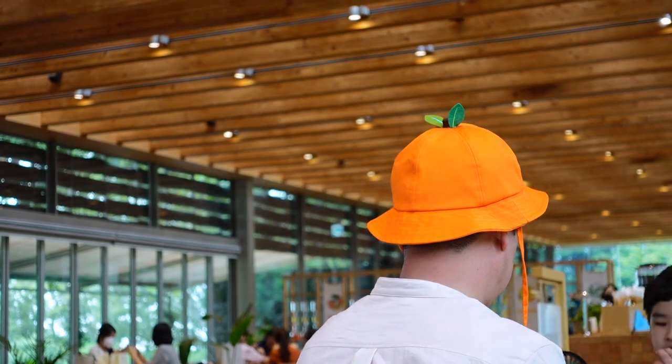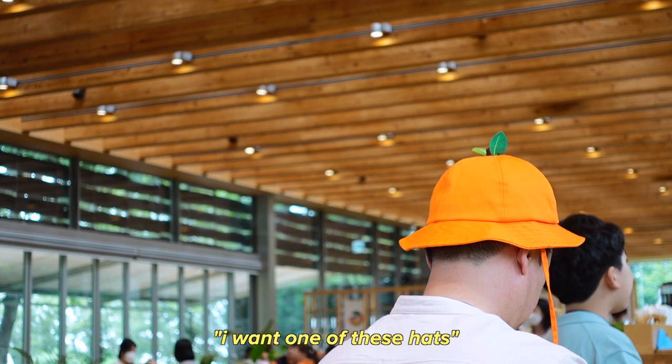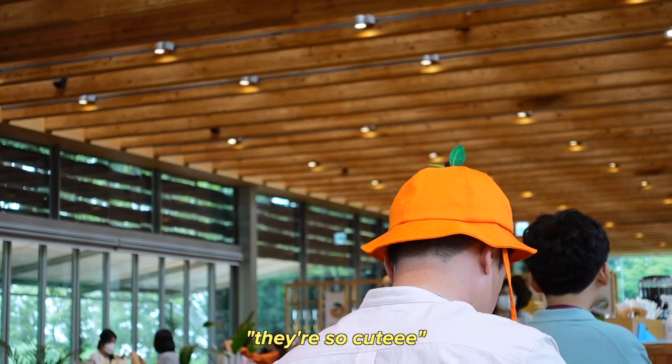You guys, so if you don't know, Jeju is known for its tangerines. I want one of these hats. They're so cute.